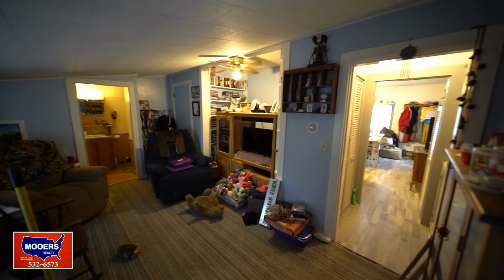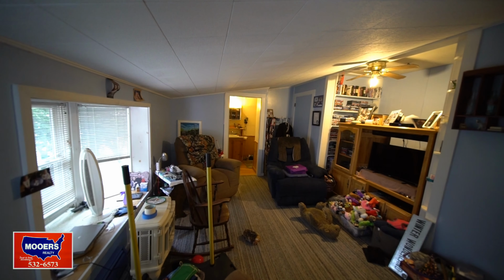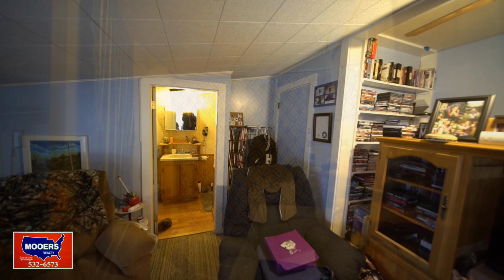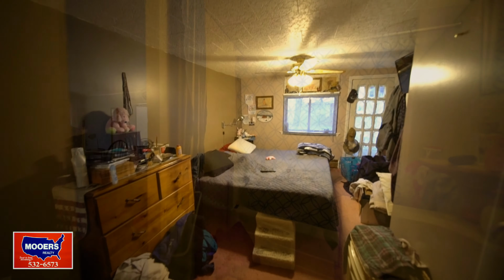This 6-unit rental property has a deep lot. It's a short walk to the downtown and schools. There's a storage shed. Here's one bathroom in your landlord apartment. It has a tub and shower. Here's one of your bedrooms.